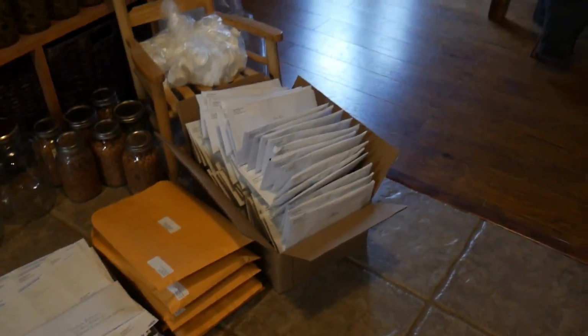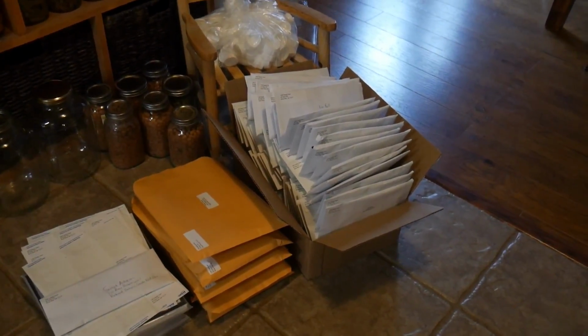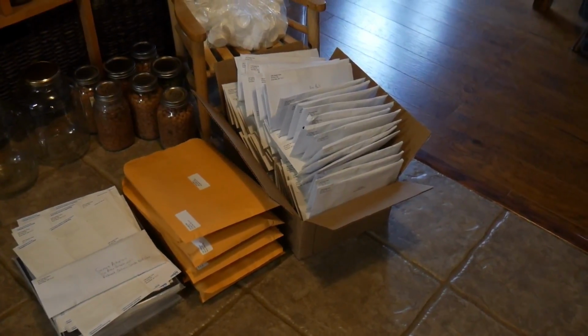The yellow is a whole stack of books, and then this is a whole stack of seed catalogs that wouldn't fit in the packages. I've got to go get more packages. We packaged up well over 100 packages of seeds, so I hope that blesses y'all. I hope you can use them.